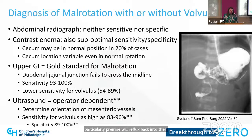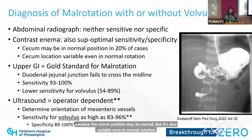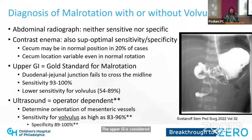And so certainly there are signs that you can look for, but diagnostically, a contrast enema is also suboptimal in sensitivity and specificity. And that's because the cecum position may be normal, but it's also variable even in normal rotation. The upper GI is considered the gold standard, and what you look to see is for the duodenal jejunal junction to fail to cross the midline.